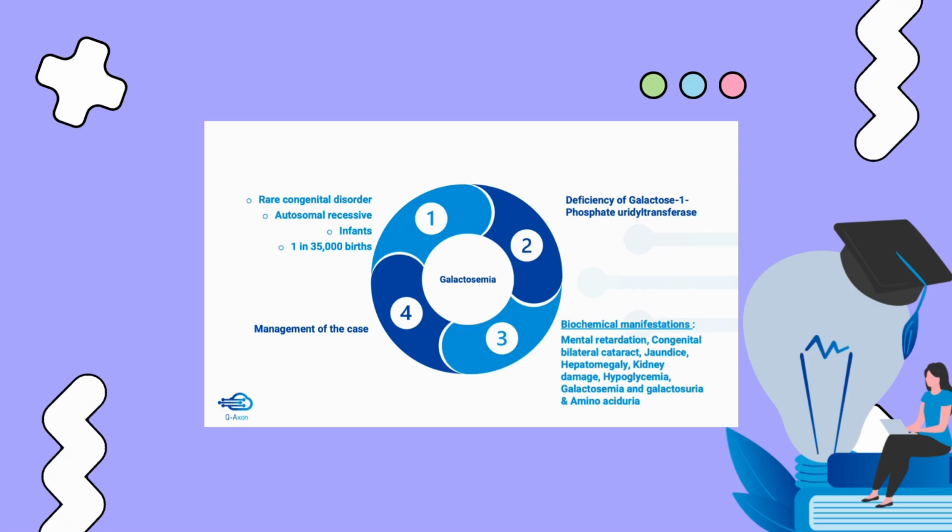Coming to the treatment part, if lactose is withdrawn from the diet, most of the symptoms recede. But mental retardation, once established, will never revert back. Hence, early detection is most important. For the affected infant, a lactose-free diet is given. Such special diets may be withdrawn after the age of 4 years when the enzyme galactose 1-phosphate pyrophosphorylase becomes active. So this is about the management of a case of galactosemia.